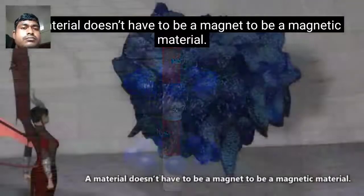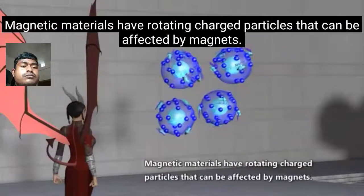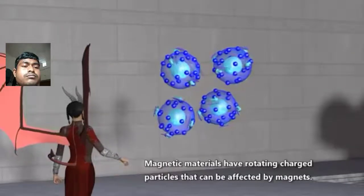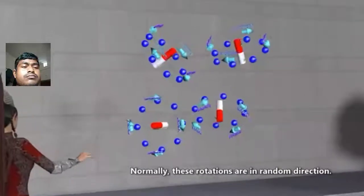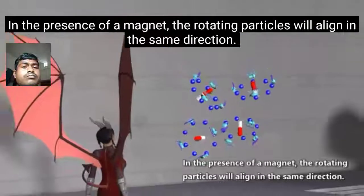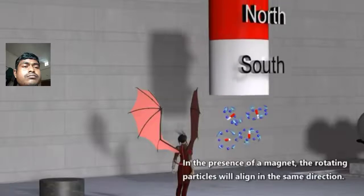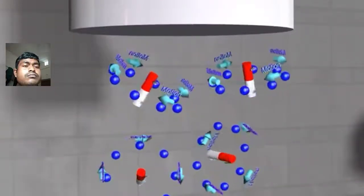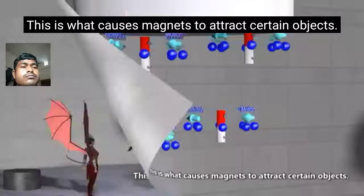A material doesn't have to be a magnet to be a magnetic material. Magnetic materials have rotating charged particles that can be affected by magnets. Normally, these rotations are in random directions. In the presence of a magnet, the rotating particles will align in the same direction. This is what causes magnets to attract certain objects.